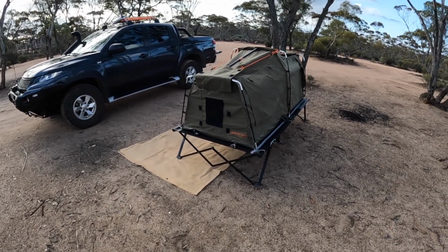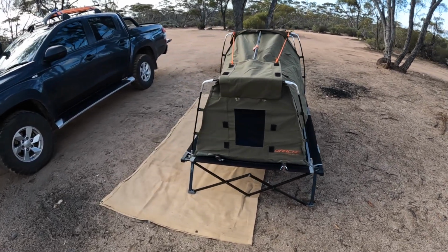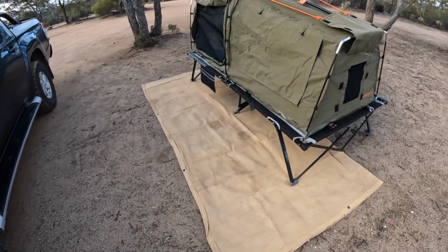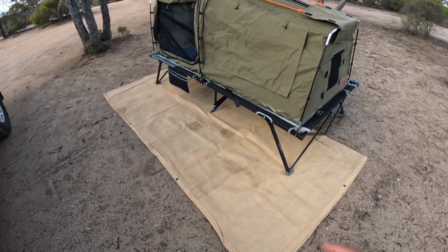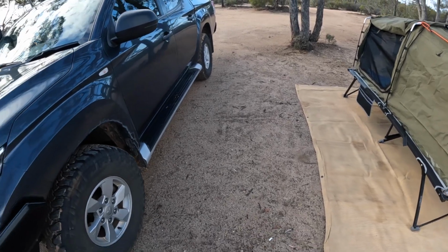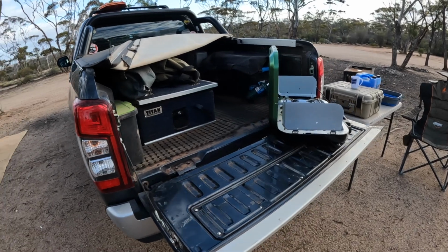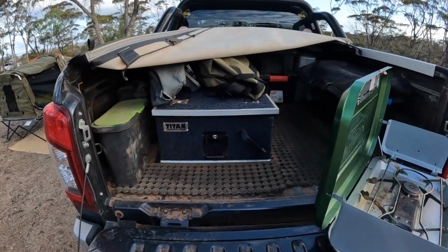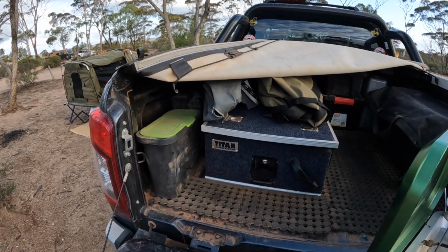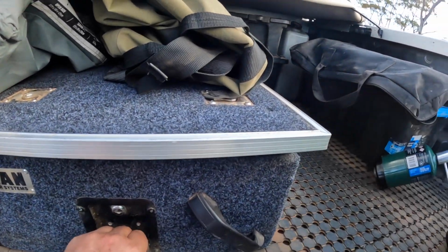Simple fact of the matter is there's the stretcher with the swag sitting on it, Dachi Dirty D 900. I only have a ground sheet down just enough so I can get in and out of the swag. There's no point pegging everything down. It's not overly windy here at the moment. I tend to live out of the back of the car, and excuse the mess. It's as tidy as you can get it. I like to have a place for everything and everything in its place. Drawers in there, which is, hang on, I'll try and do this one-handed.